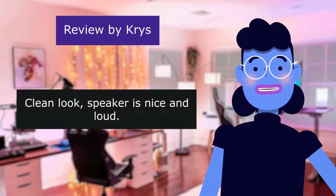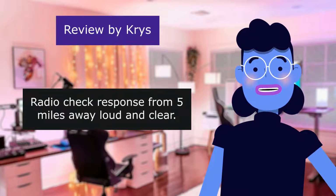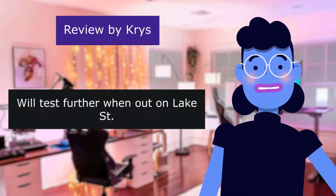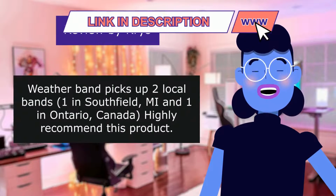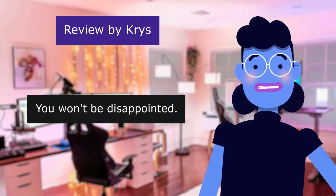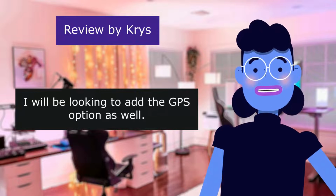Clean look, speaker is nice and loud. Radio check response from 5 miles away, loud and clear. We'll test further when out on Lake St. Clair. Weather band picks up 2 local bands, 1 in Southfield. You won't be disappointed. I will be looking to add the GPS option as well.